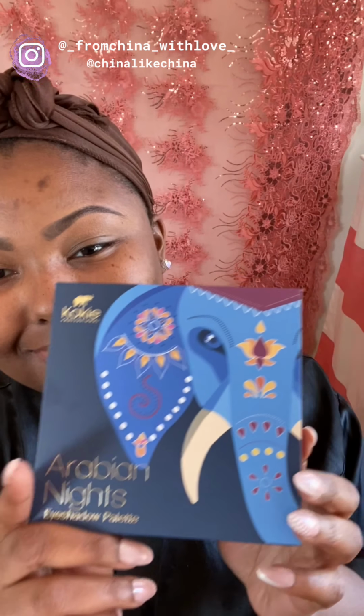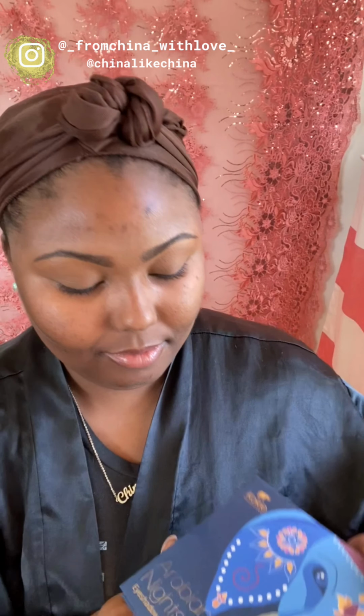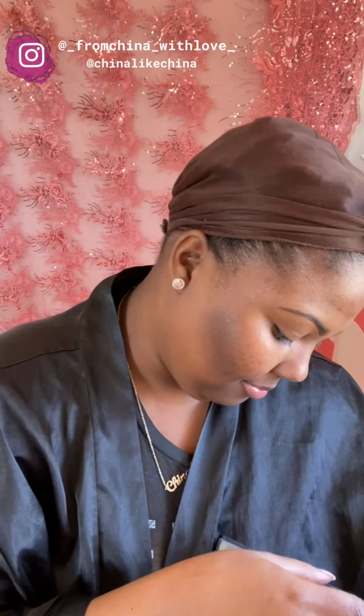Okay, so we are going to be starting by priming our lids, and I'll be using the LA Girl in the color Toffee, and I did my eyebrows off camera. This video is going to be all about the shadows. I'm not going to do a full face on camera here. So for our first look, this is the inspired look.